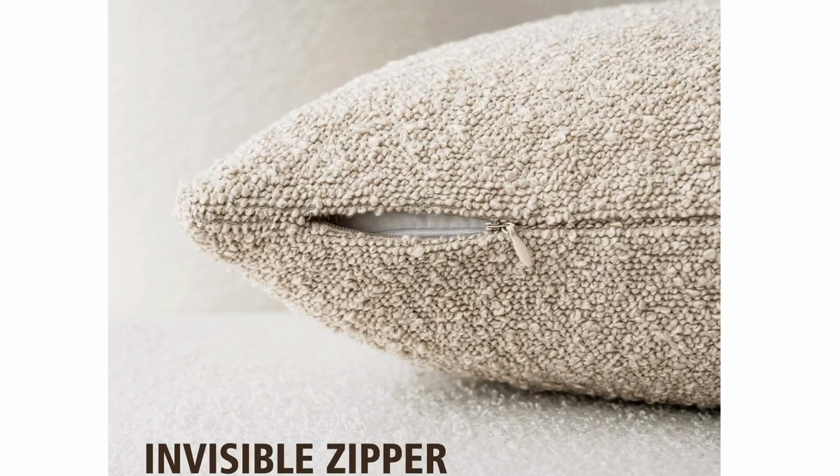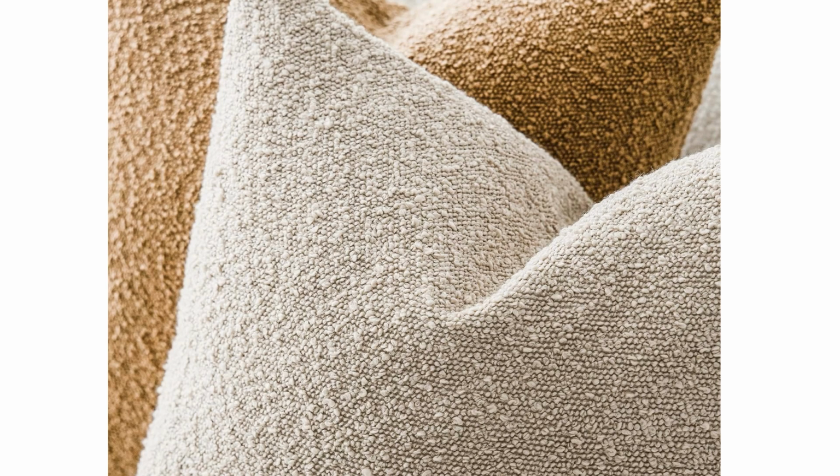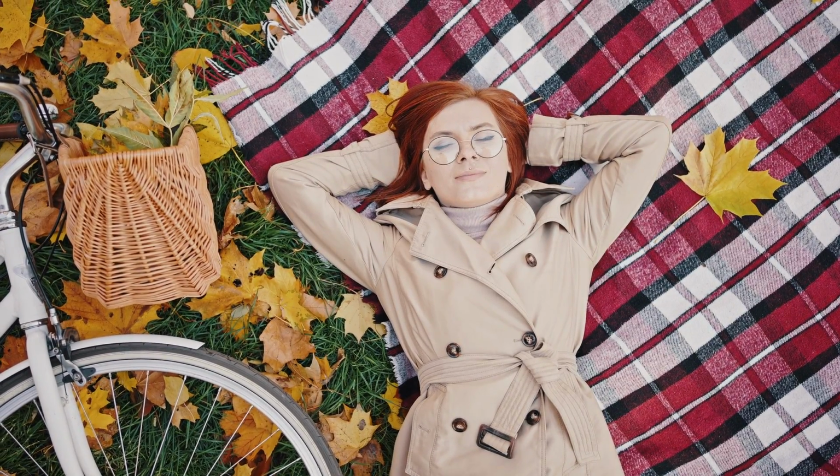You guys know that I love boucle, but even though it's a simple cream color, cream does kind of go with fall. Like I mentioned with the black, it's a nice neutral base to build on top of, and then the boucle adds in that cozy texture. That's the goal with fall decor. You want to get the texture and the warmth, so this does that.